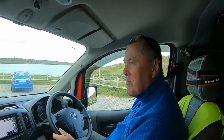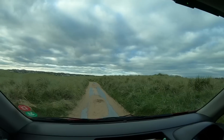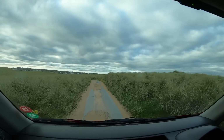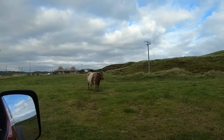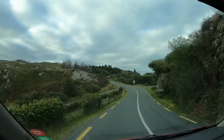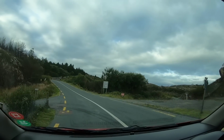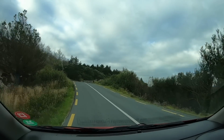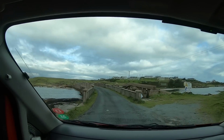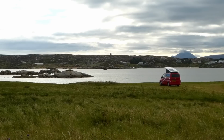Goodbye, snooty campervans, with your little plastic box saying keep out to all the little campervans. This causeway takes us across to Cruit Island, where we're going to have some breakfast.